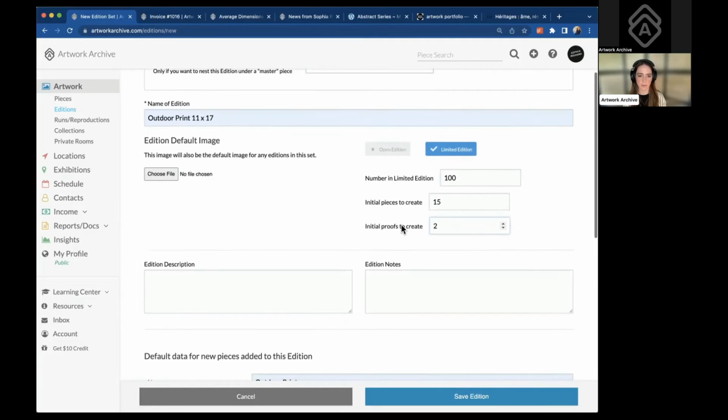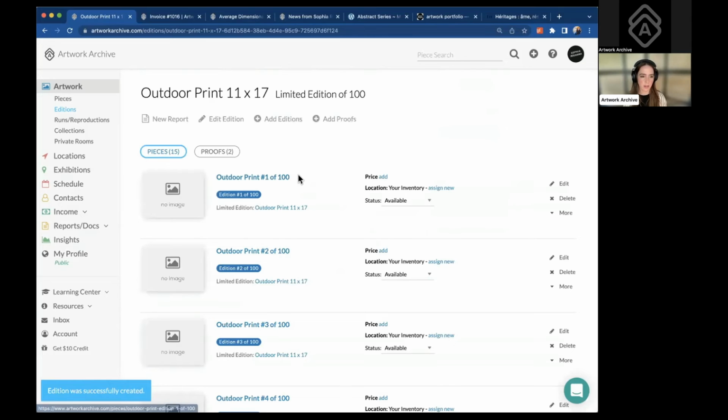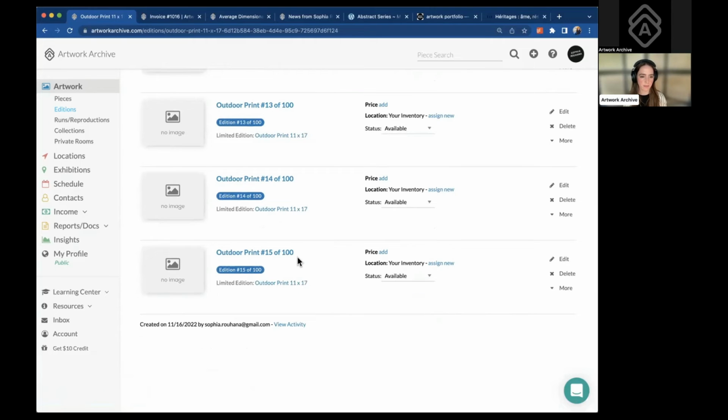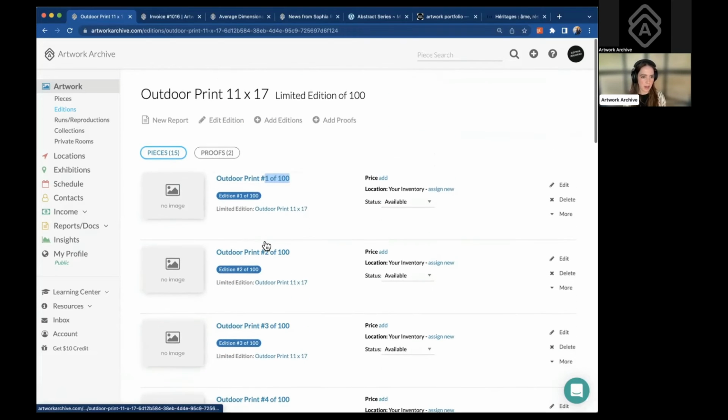So when you create the limited edition here, you will see that you have the information 1 out of 100, 2 out of 100, but it only goes to 15 so far because that's how many we have created so far. And Katie, there's something that I wanted to see up at the top here of this page.